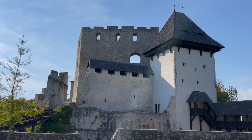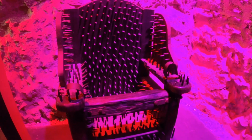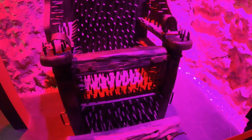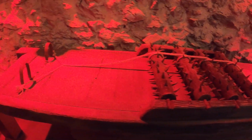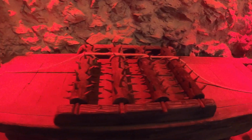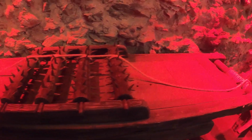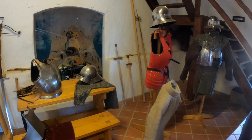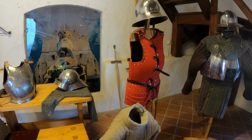In the dungeon, they also have a chilling torture chamber. So here we have the most comfortable lazy boy in the world, right alongside the most uncomfortable massage table in existence. It's clear that comfort was not high on the priority list during the medieval times.